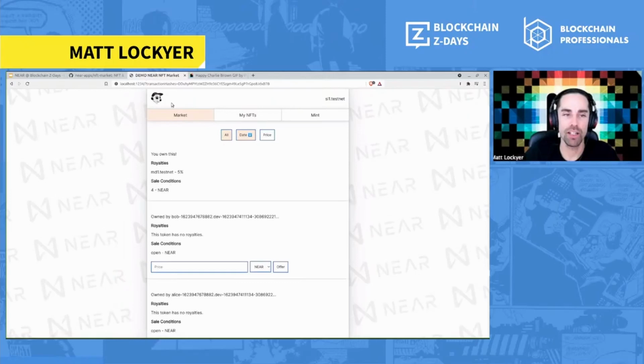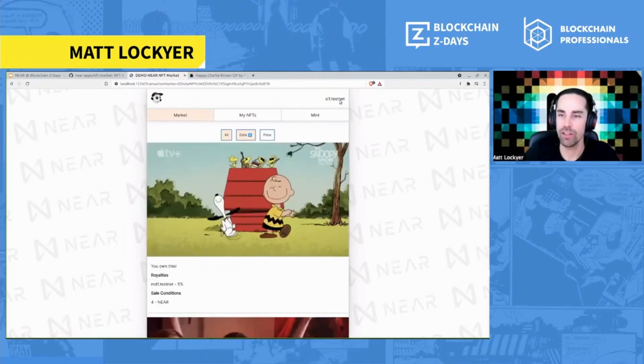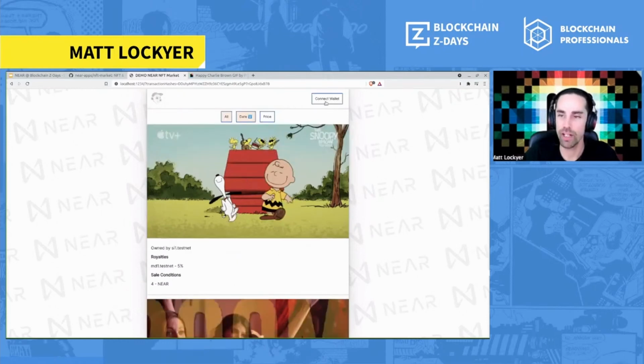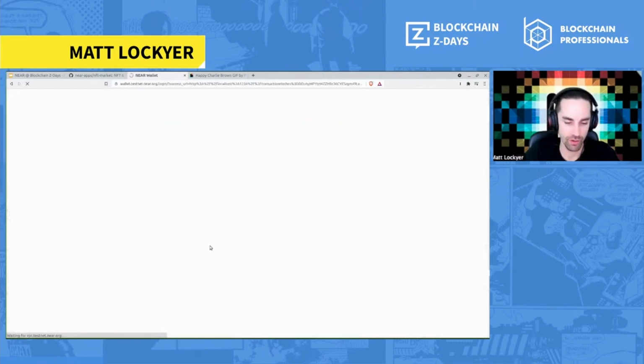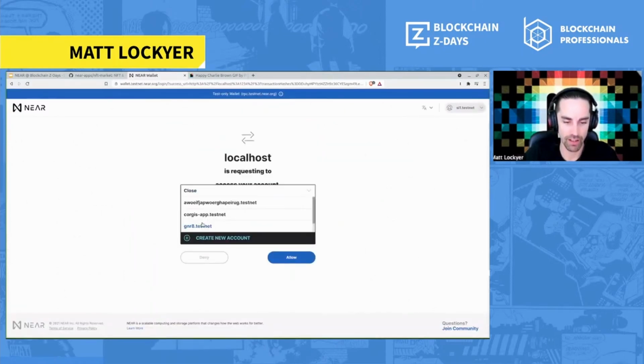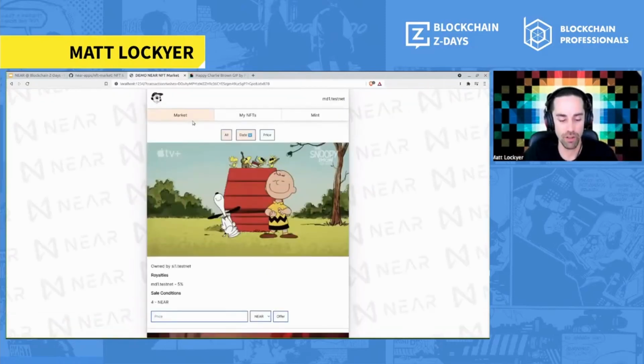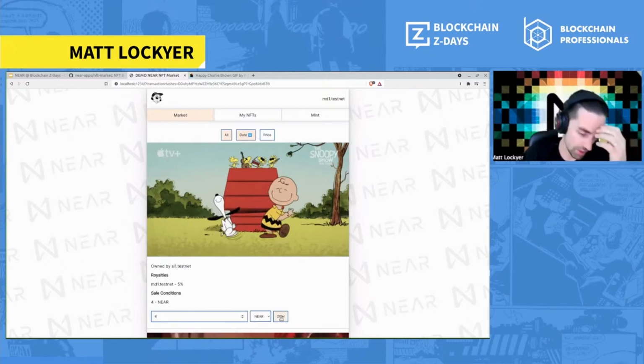So I am logged in as the user si1.testnet. I'm going to log out, and I'm going to connect as a different user. I'll connect as this account. So now I'm not si1.testnet anymore. I'm md1.testnet. And I'm actually going to buy this NFT from si1.testnet.